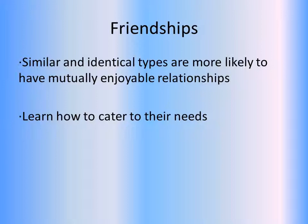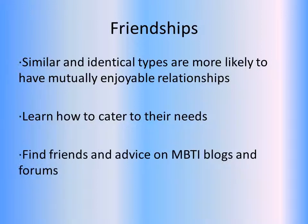Does one person like straightforward, yes or no answers to his questions? He's probably a sensor. If you're intuitive, try not to dance around the answer so much and take a more direct, no-nonsense approach to responding to his questions. He'll really appreciate it. MBTI blogs and forums are a great source for additional information on friendships and relationships. Some forums are set up for those of a specific type to congregate and discuss common hobbies, interests, and problems. You might even find a few new friends along the way.